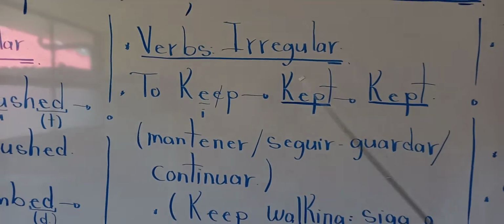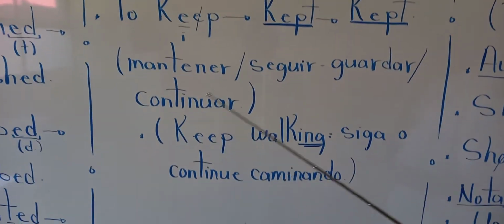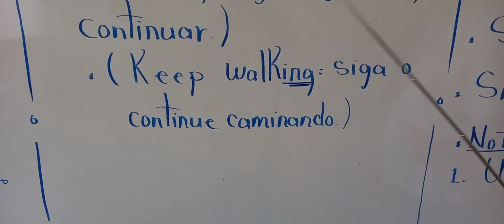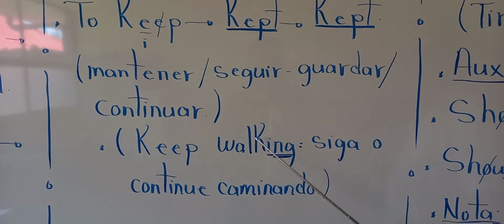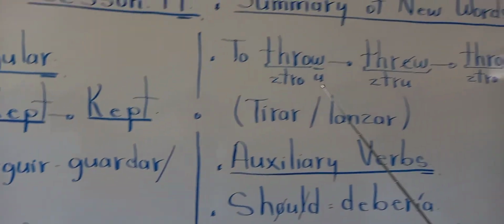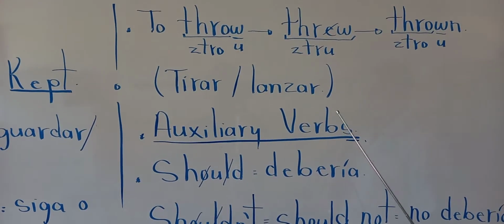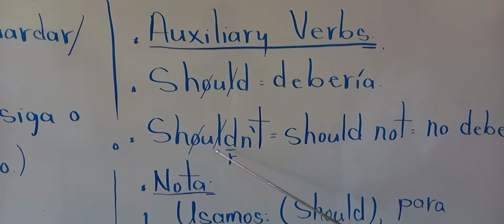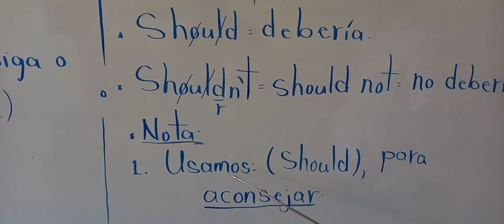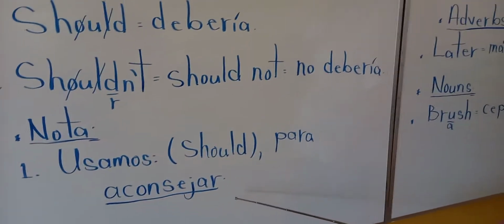Verbs irregular: to keep, kept, kept. And look at this one: keep walking, keep studying, keep learning English. To throw, threw, thrown. Auxiliary verbs: should, shouldn't, or should not. Note, we use should for giving advice and suggestions.